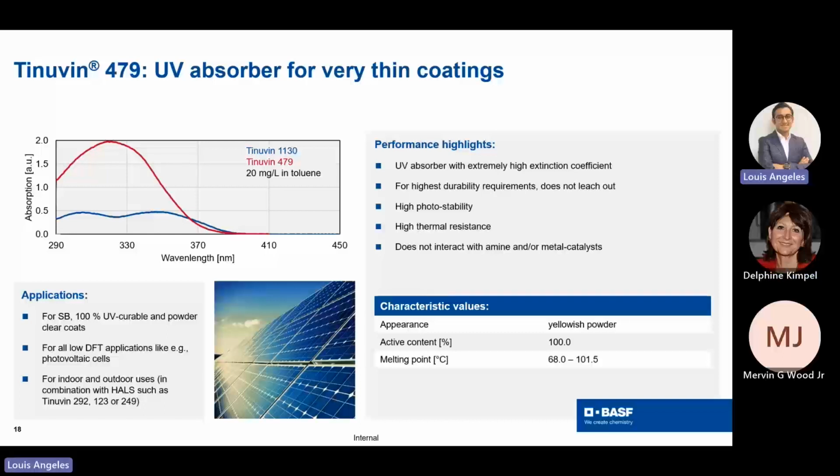Thank you. So, based on the performance highlights, how can the long-term performance be explained to our customers? Is there a difference in terms of thermal stability between both products?